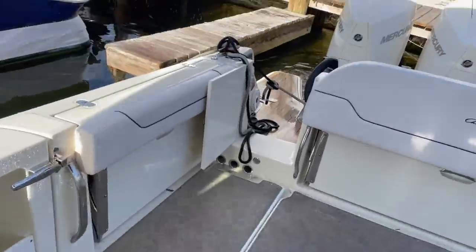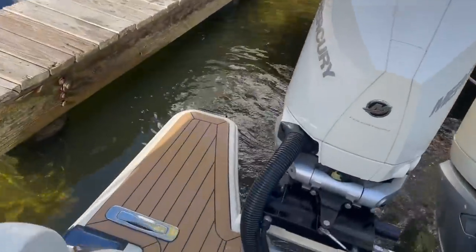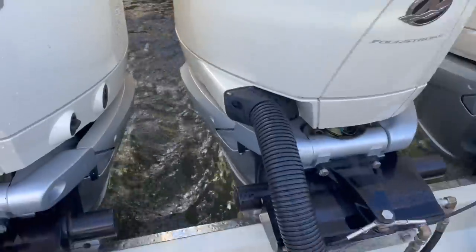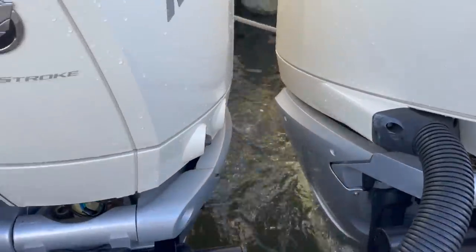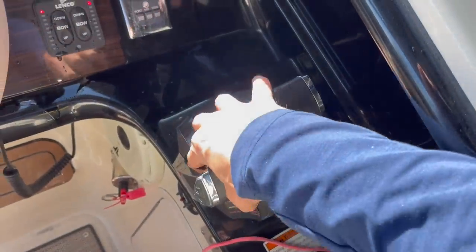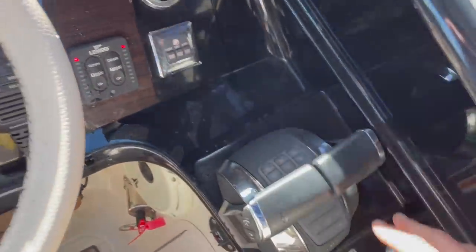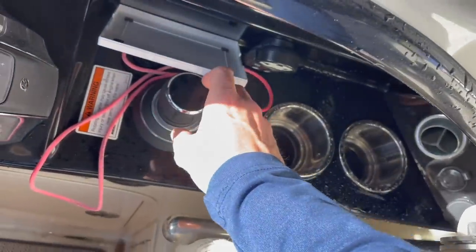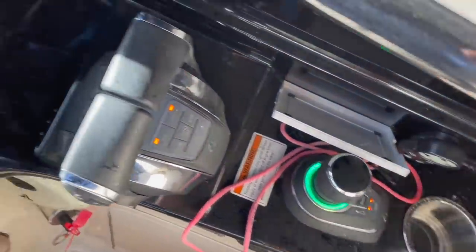All right, we're gonna walk back here, make sure these engines have discharge. Yeah, that'd be great.